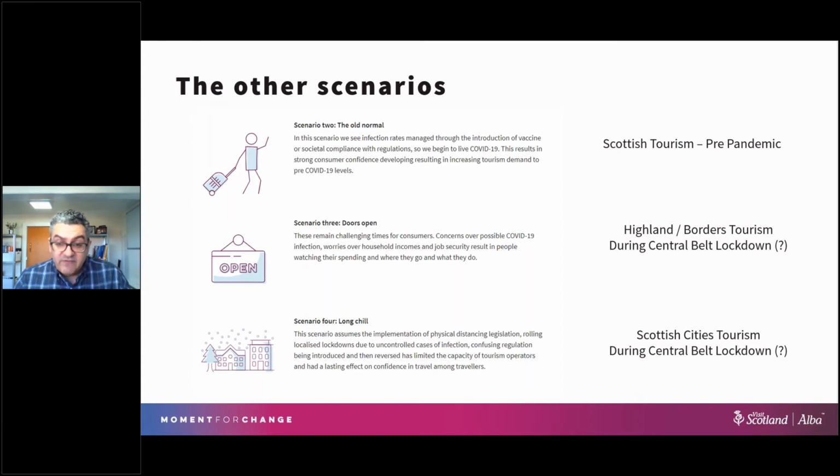Now, the scenarios that we developed were in response to being able to provide planning at a national level. And it's quite interesting that we've been able to apply specific situations, after we developed these scenarios in the summer last year, to what has actually happened since. It just shows the relationship that you can develop if you're monitoring performance, how you can apply it retrospectively to the scenarios.